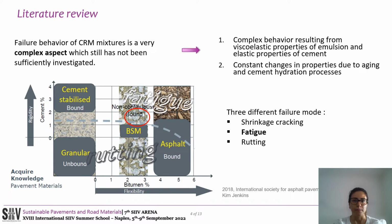Failure behavior of CRM mixture is a very complex aspect which still has not been sufficiently investigated due to the complex behavior resulting from the viscoelastic properties of emulsion and the elastic properties of cement, and due to a constant change in properties due to the cement hydration process. However, it is known that after a certain percentage of cement, there are different types of failure: shrinkage cracking, fatigue, and rutting. For example, cement-treated materials are fatigue-prone, while bitumen-stabilized material, typical failure mode, is permanent deformation.